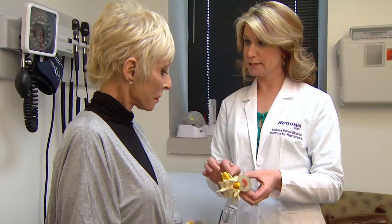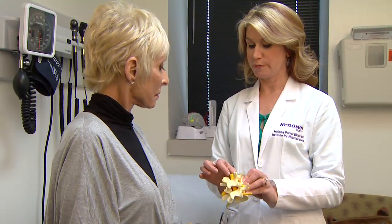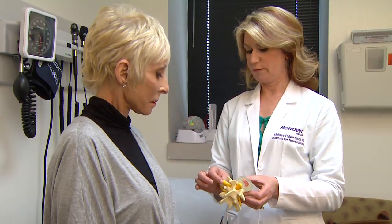After we have brain scans, sometimes a lumbar puncture or spinal tap can help us determine if there are overactive immune complexes in the cerebrospinal fluid that would be indicative of multiple sclerosis.